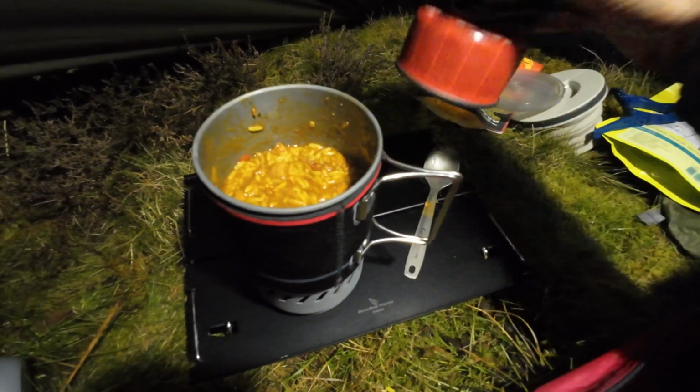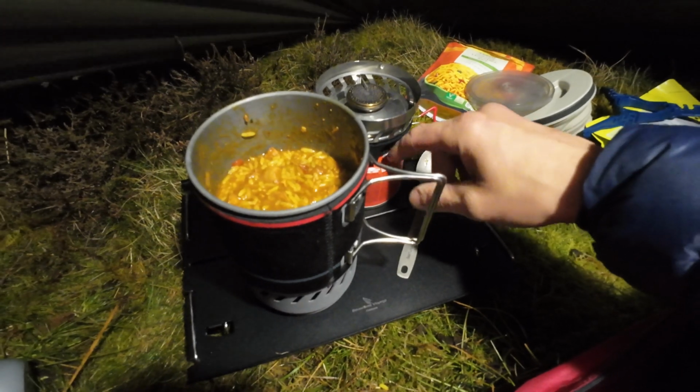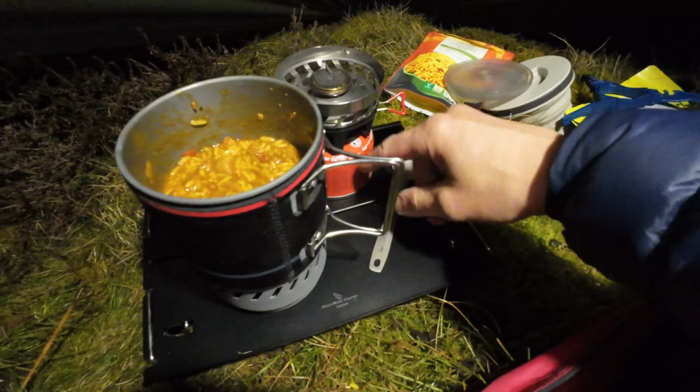And yeah, there's still loads left in that. And 3 wild camps. So yeah, they're efficient. Just got to turn them down.